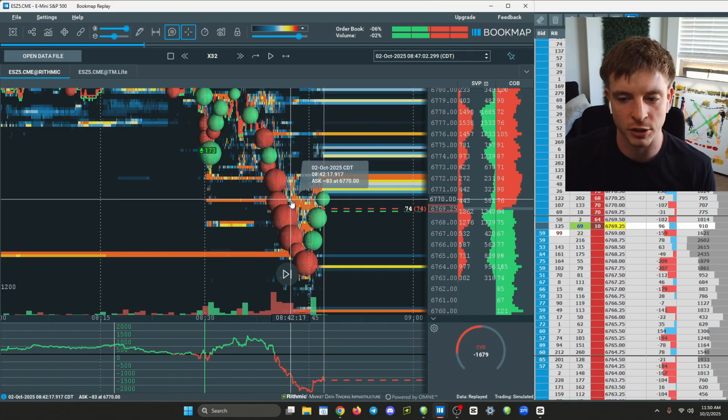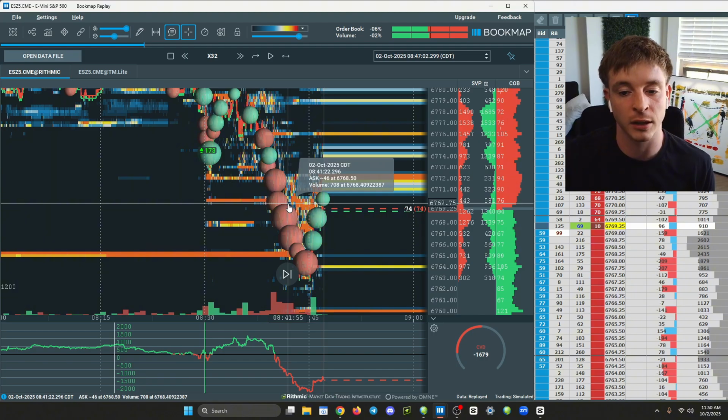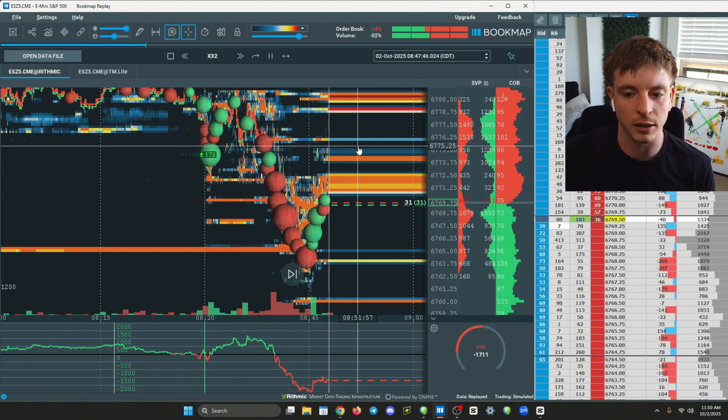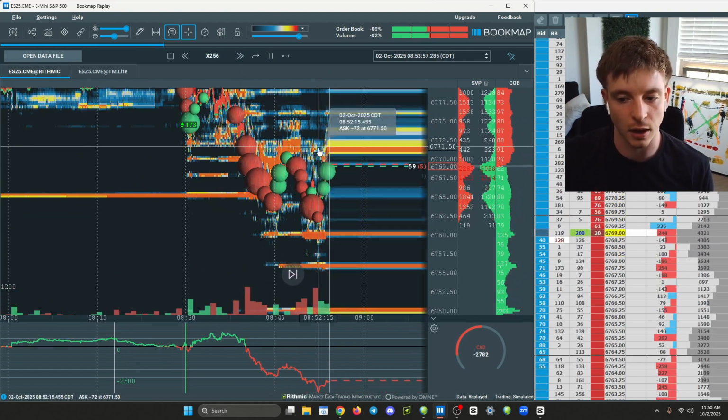10 off of VWAP, which I believe was at 70 at the time. 10 contracts off of VWAP. That is definitely an aggressive scale. And then my stop loss was at break even as soon as I did that. Just let this play out for us. And obviously we sell off straight to our target.